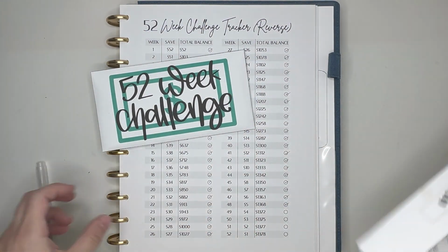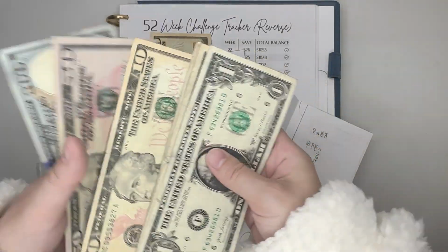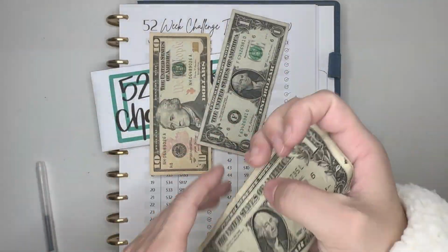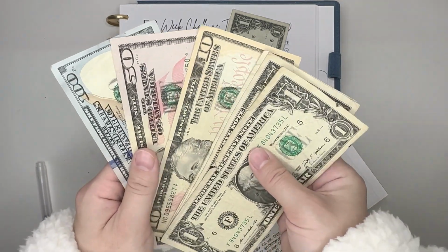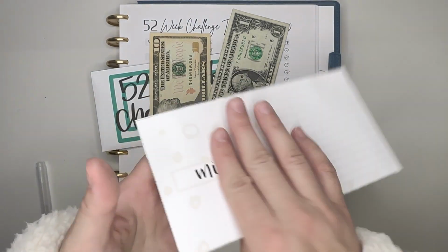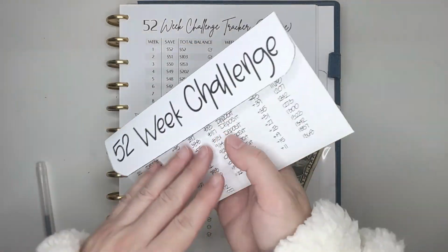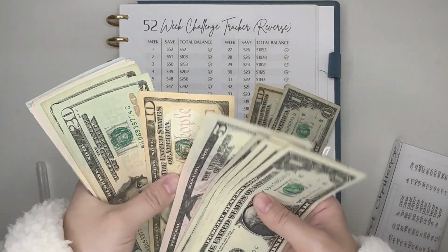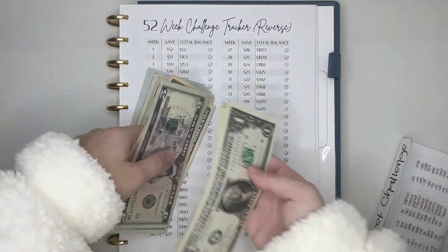And 6 plus 5 is 11. And I did mark my tracker on the back here already. So we're going to pull a 10 and a single. Oh my gosh, these are awful singles. And then the rest of this cash, which is $164, is going to go back into my miscellaneous envelope for me to spend however I want. And this $11 is going to go into my 52-week challenge envelope. So let's add those bills in. 10 here, and then the single on the back there. Okay.